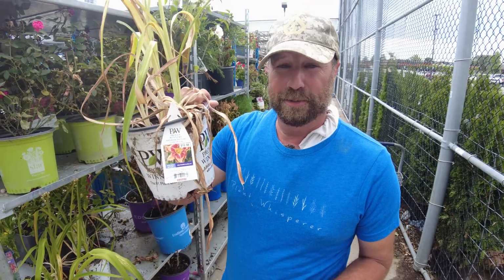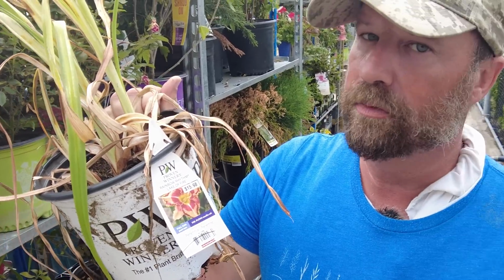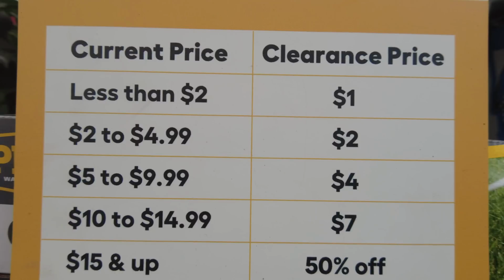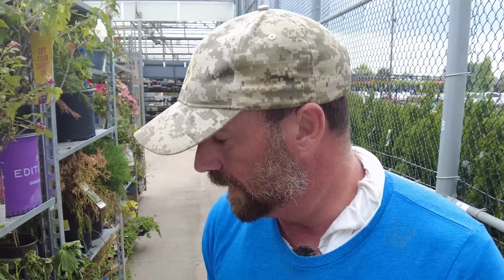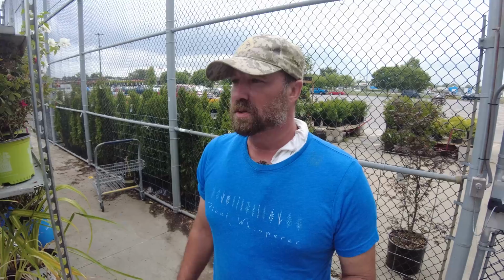And I saw these daylilies. Proven Winners, Rainbow Rhythm, Lake of Fire, $15.98. $15.98 takes us into the 5th tier, which is gonna make that 50% off. And to tell you the truth, guys, I am not really that excited about paying $8 a piece for these. Now I know they're PW and they would be super pretty, so I need some daylilies.